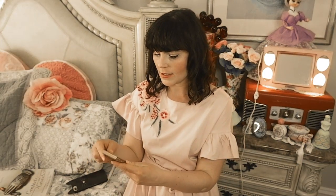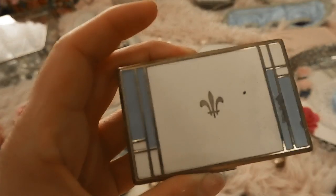Here is another compact. This one, I'm not sure of the date. I'm thinking more 1960s with the lines. It kind of reminds me of a Mondrian painting.